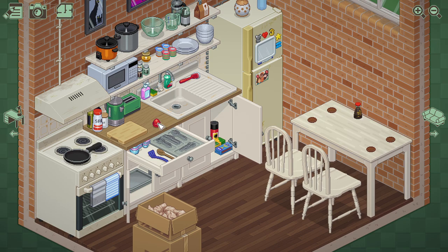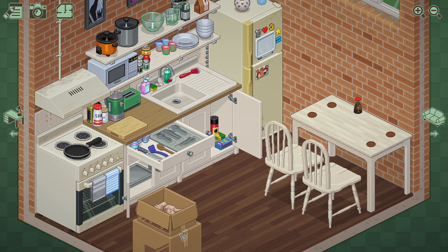An egg? Alright, what about that? What is this egg? Alright, I know what that is. Egg timer? A literal egg timer. Okay. I guess put it on this shelf here. It makes sense.